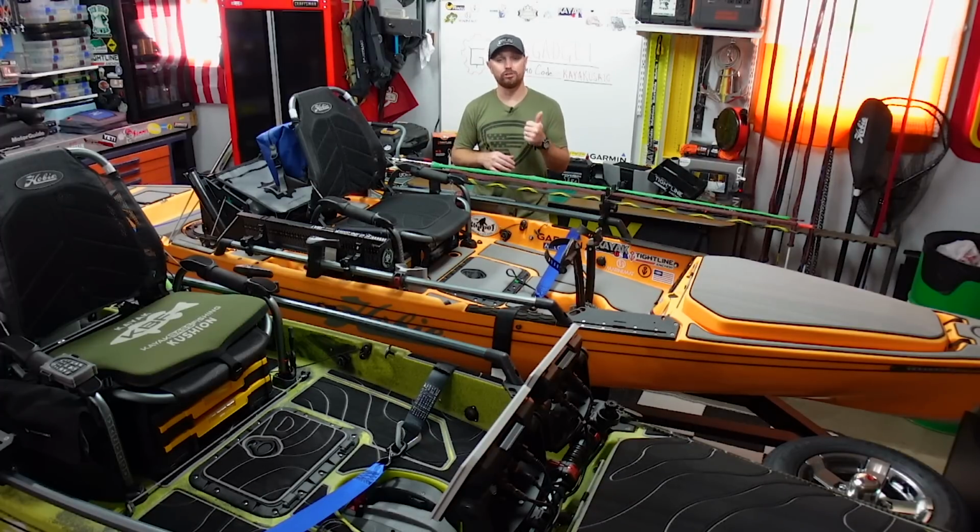For one, it's so versatile. Everything they make is great for all brands of kayaks, whether you've got a Hobie, a Pelican, a Native, you've got a Walmart kayak, it doesn't matter. Their stuff will mount to your boat and it will make your kayak fishing experience way better. I promise you that. And I can't wait to show you these 5 items that I've got on my boats here today that I fell in love with.